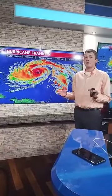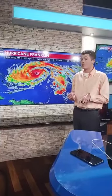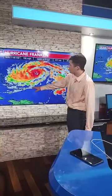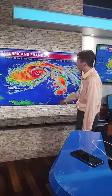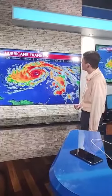Good morning, everyone. Here's another update for you on the tropics. These are the latest advisories from the National Hurricane Center as of Sunday morning at 11 o'clock. Hurricane Franklin continues to strengthen to the north and east of Turks and Caicos, now a Category 2 storm with maximum sustained winds of 100 miles per hour.